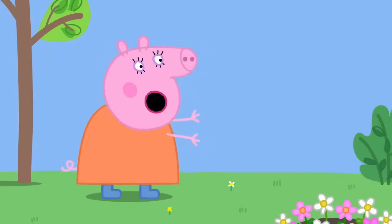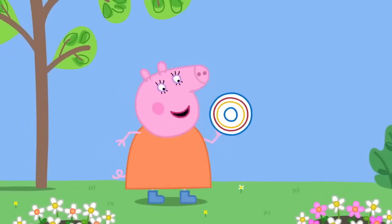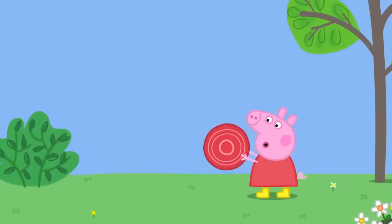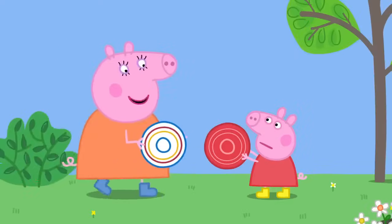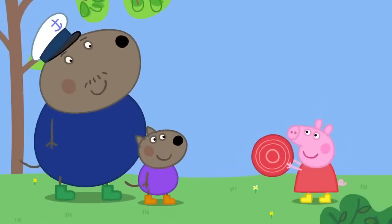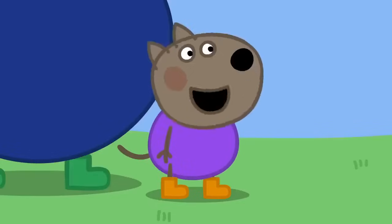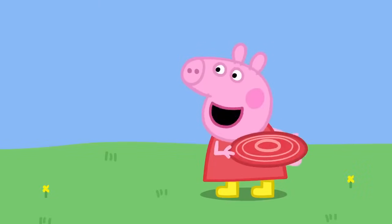Throw the disc to me, George. Got you. To you, Peppa. What? Got you. Oh, our disc isn't red. Whose disc is that? It is Danny Dog and his daddy. Hi, Peppa. Hi, Danny. Good. You caught our disc. It's your disc. Yes. Can you spin it back to me? Okay. To you, Danny.